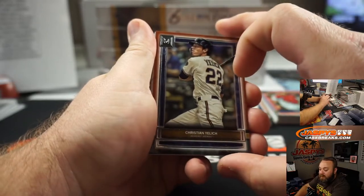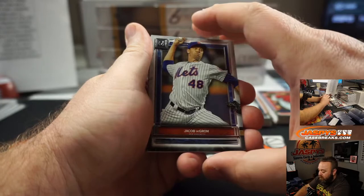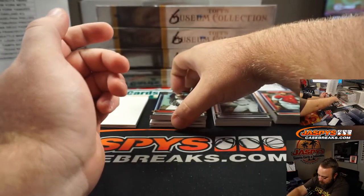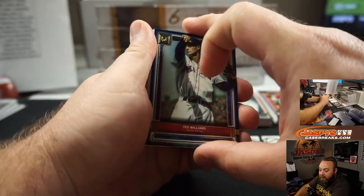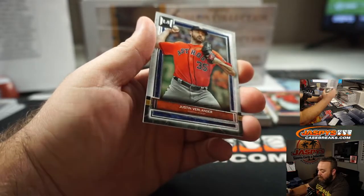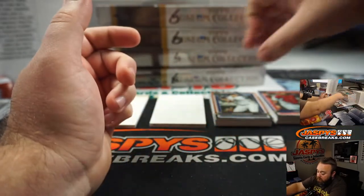First up, Christian Yelich, parallel for Matt Stubblefield and the Milwaukee Brewers. DeGrom, Kershaw, and Trevor Story. Ted Williams, parallel to 150 for the Boston Red Sox and Josh Preuss. Tony Gwynn, Josh Bell, and Justin Verlander. That's pretty good, Will.